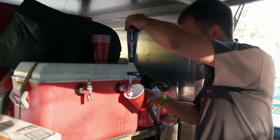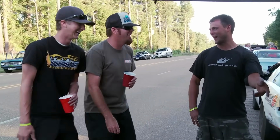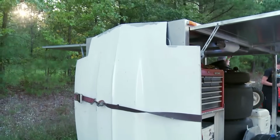Keg? Yeah. Nice touch? Yeah. How much do you think you got into this thing? $150. PT Cruiser axle is all we paid for, and the rest are just scrap that some race teams have donated over the years. I love the wheels. It makes a good hood holder for an overheating car.